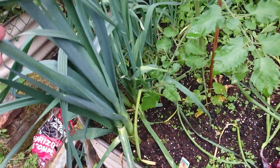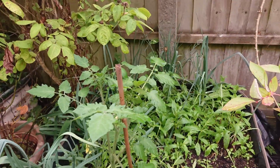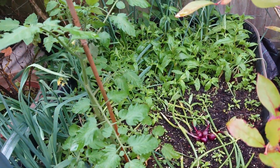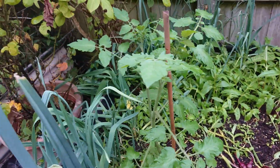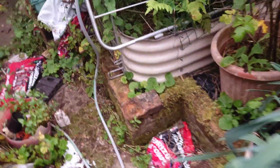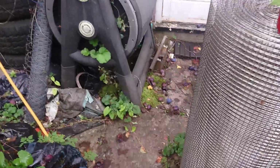These front leeks are looking okay, but not sure what's happened to them in there. I don't know if maybe a cat or something has jumped off the fence and landed in there. Or someone's just curled up in the basket in the sun. I'll have to find a brush and do something.